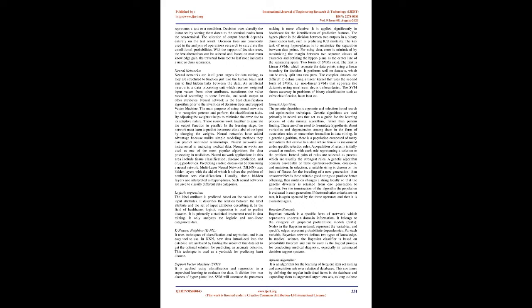Two forms of SVMs exist. The first is linear SVMs, which separate the data points using a linear boundary for decision. It performs well on datasets which can be easily split into two parts. The complex datasets are difficult to define using a linear kernel, so they use the second form of SVMs, i.e. nonlinear SVMs, that separate the datasets using nonlinear decision boundaries. The SVM shows accuracy in problems of binary classification such as valve classification, heartbeat etc.